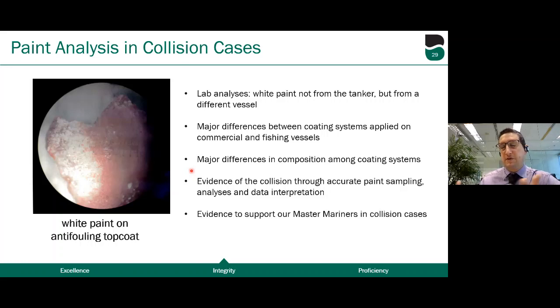So there are always major differences between paint applied on different vessel types, and also for the same vessel, different companies will have different paint compositions. So deep knowledge of this chemistry allows us to make comparisons and to assist our master mariners in these collision cases.